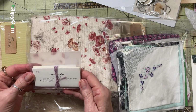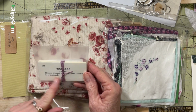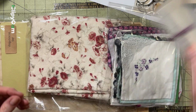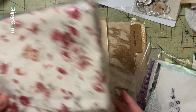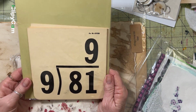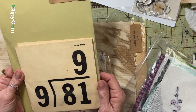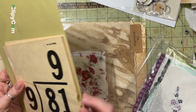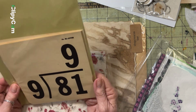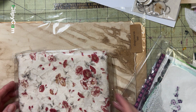I've got some cards that are English, little vocabulary cards. And I also got these lovely vintage flashcards. They're very nice. I love that they have this little divot here. I think that's going to be an interesting inspiration for me. And let's see, what else did I get?